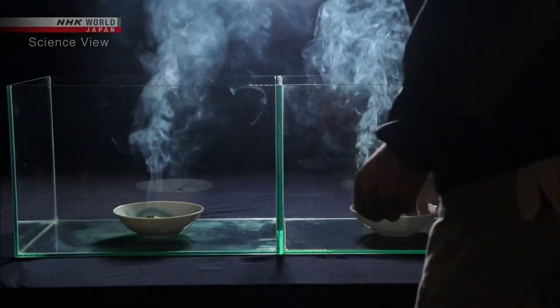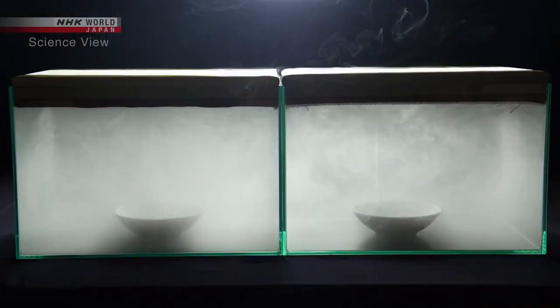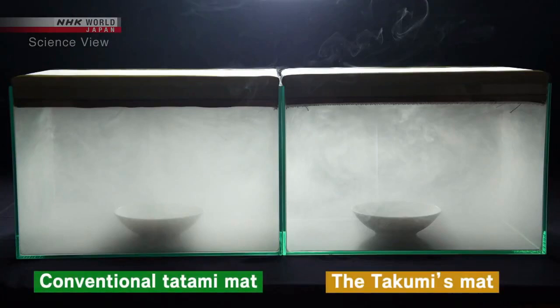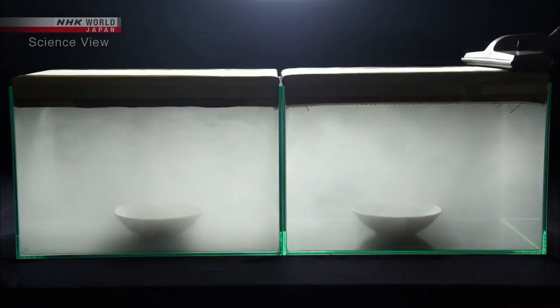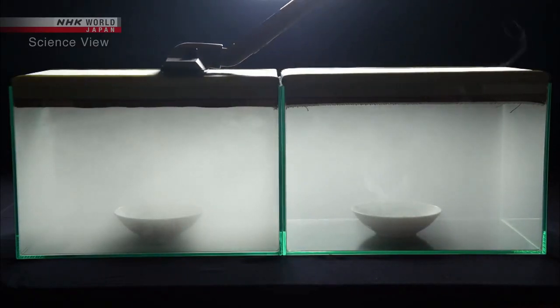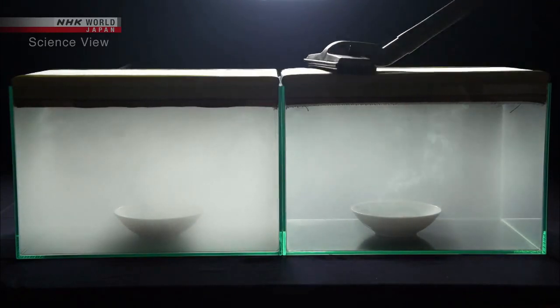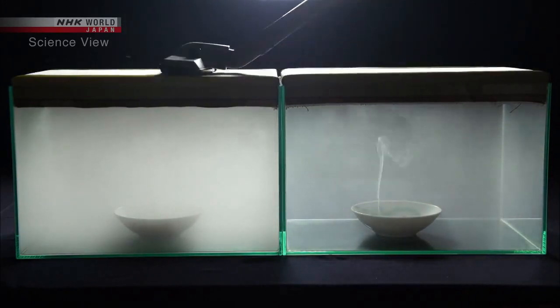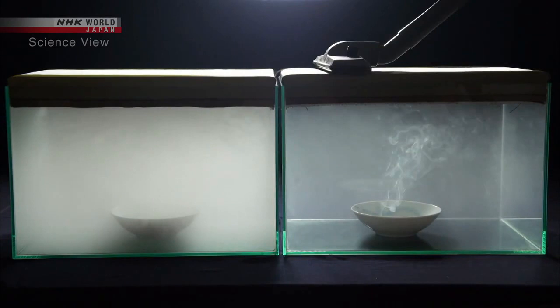Let's see how good the air circulation is using smoke. On the left is a conventional tatami mat, and on the right is the Takumi's mat. Now we use a vacuum cleaner on the tatami mats. The smoke is sucked up through the Takumi's tatami mat. This experiment clearly shows how well air can circulate under the improved tatami mat.